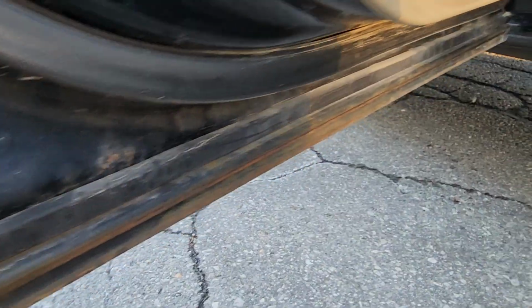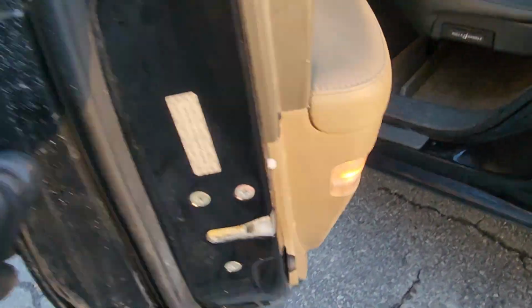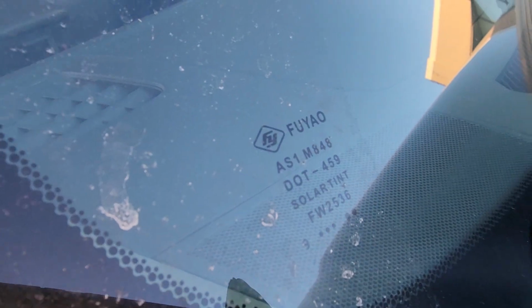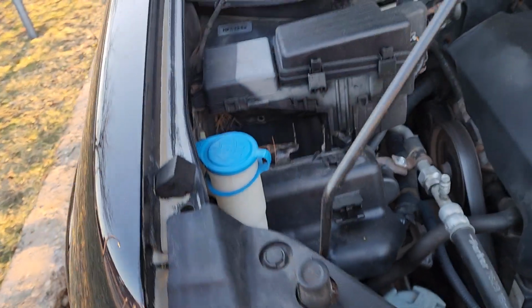There you go. A little bit of rust here and there, obviously. It's a 2006. The windshield has been replaced. If you notice, this car has a Sherlock etching and the windows would say Honda on them. Can see the inverse of the Honda sign. Just because it's a tinted window, you won't be able to see it from outside. Well, you would, it just needs a lot of light. But then here you have an aftermarket windshield. It's in decent shape, some small chips, but no cracks.